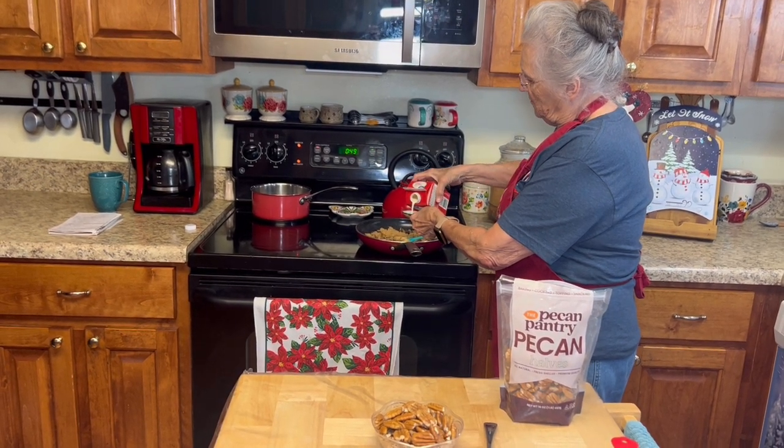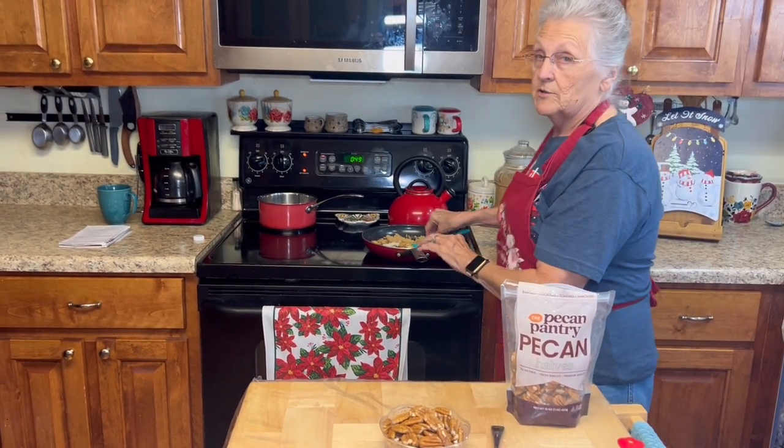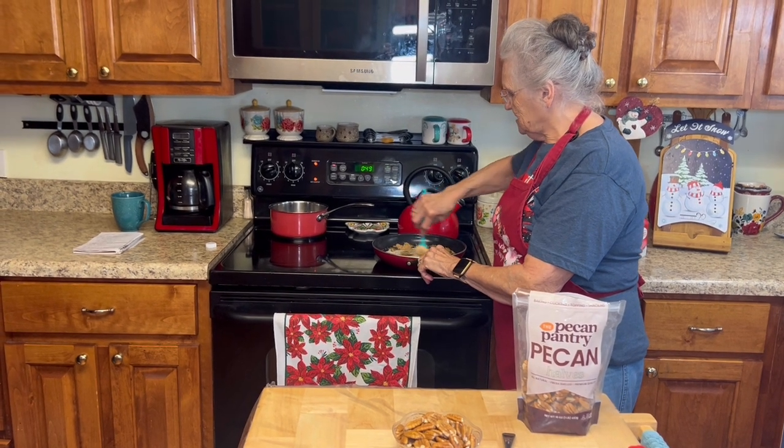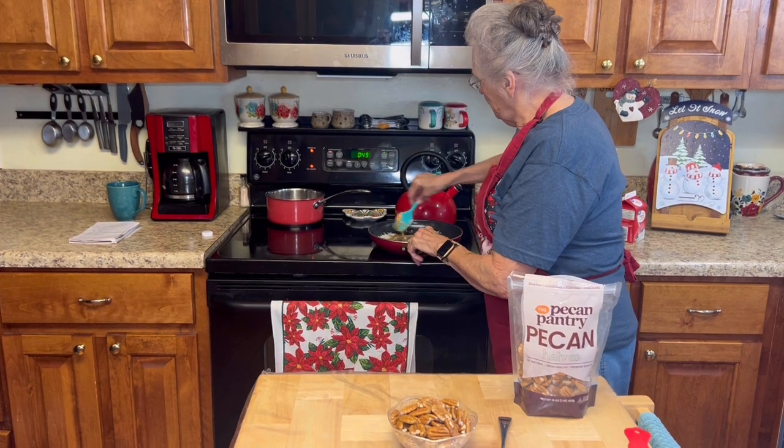And I'm not going to put vanilla or anything because you don't need it with your brown sugar, because your brown sugar has molasses in it, so it's already got enough flavor. So, all right.